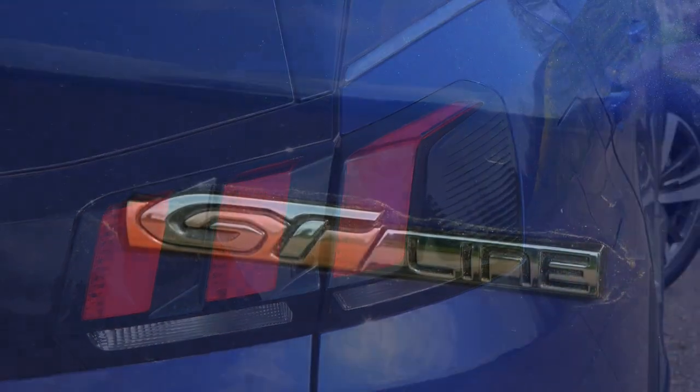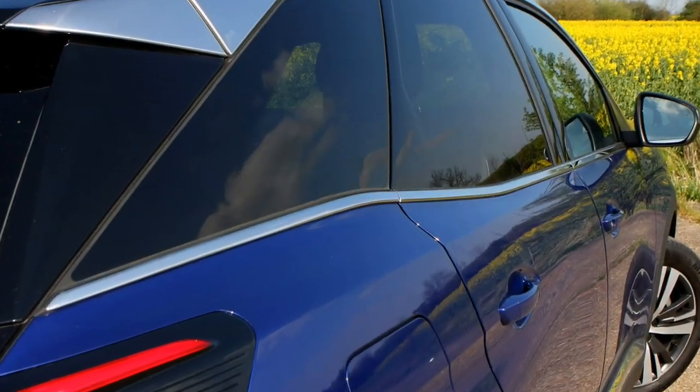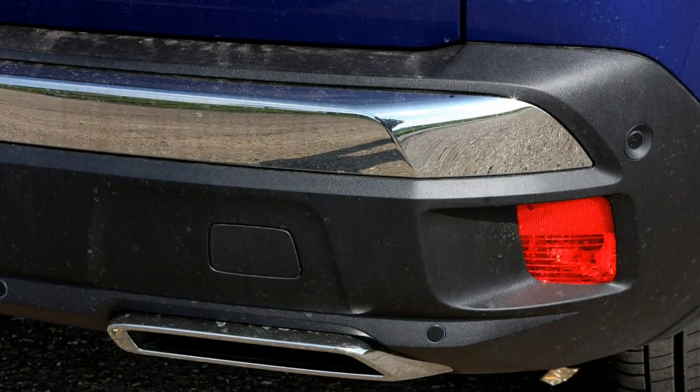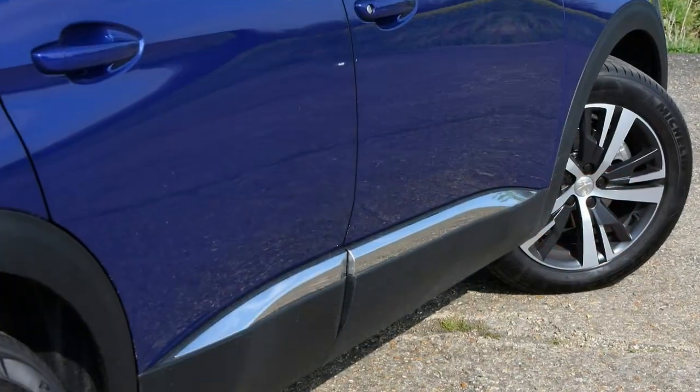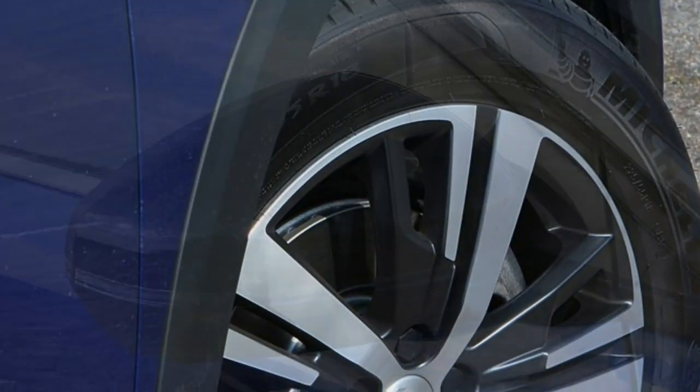The innovative styling in the 3008 continues on the inside, and although Peugeot has styled it as a 4x4 wannabe, it happens to be more of an MPV with attitude. Whatever the 3008 is, don't believe that it's an off-roader, though.